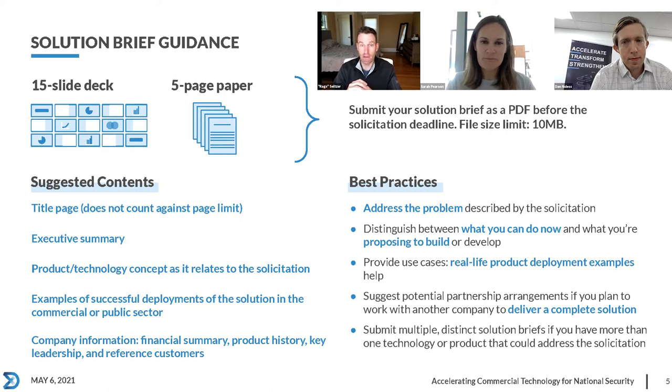Show those use cases. It doesn't have to be government. In fact, we want to see a strong commercial market opportunity for you as well, and that's core to DIU's mission. So show us what you've done, and really build the case with some details about who you worked with, what you built, and the success or the ins and outs of that effort, and make it real so we don't think it's just a white paper. We want to see what you can actually produce.